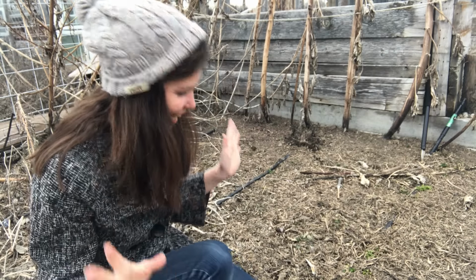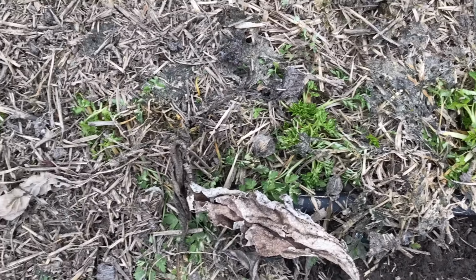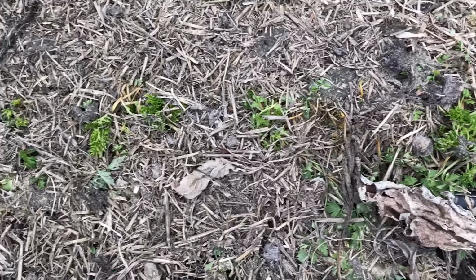Friends, do you see what I see? I'm so excited. I have to show you, and probably it's kind of hard, so I'll move the camera, make sure I get a close-up shot for you. But I have all across here my parsley.